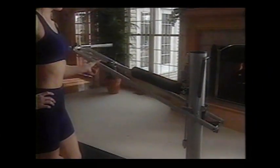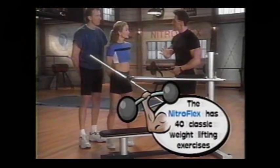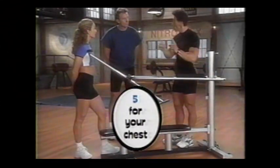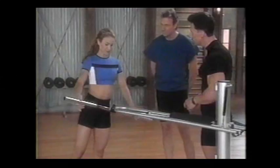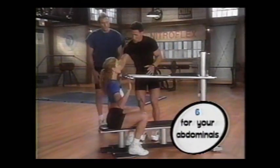Talk about simple. We're going to demonstrate for our viewers many exercises and machines that you'd be doing in health clubs, all on one piece of equipment, the NitroFlex. Peter, what would you like me to do? A shoulder press, which is a great exercise for the shoulders and the neck.